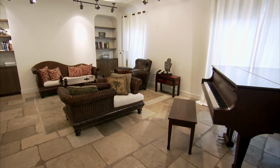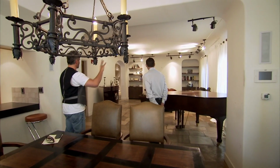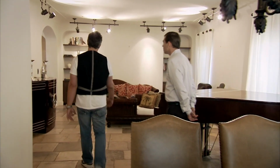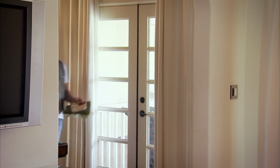My plans for the living room of this suite is to make it really comfortable. I want it to feel very inviting. I want it to feel exotic. This has all got to go, basically. I want people to come in and know they can lounge, they can play music, they can dance, they can just have a really good time.